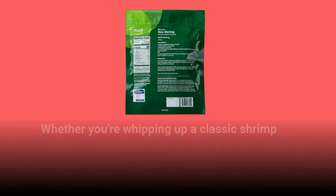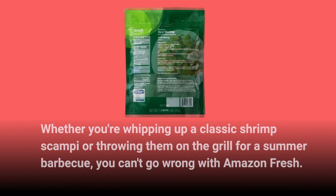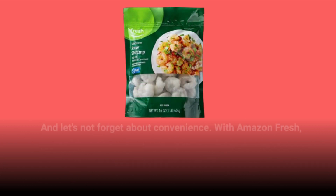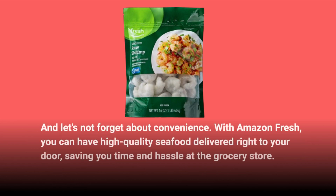Whether you're whipping up a classic shrimp scampi or throwing them on the grill for a summer barbecue, you can't go wrong with Amazon Fresh. And let's not forget about convenience. With Amazon Fresh, you can have high-quality seafood delivered right to your door, saving you time and hassle at the grocery store. It doesn't get much easier than that.